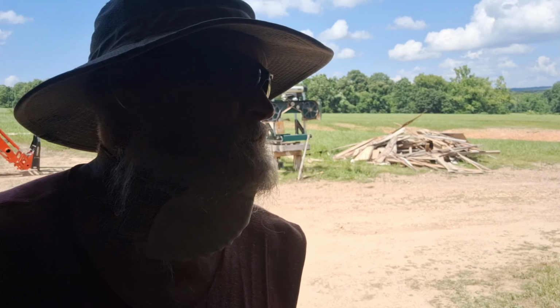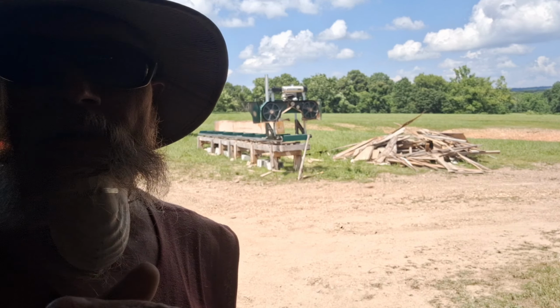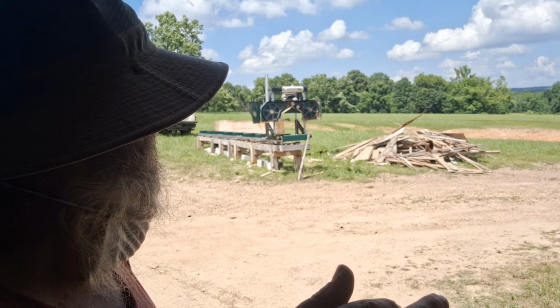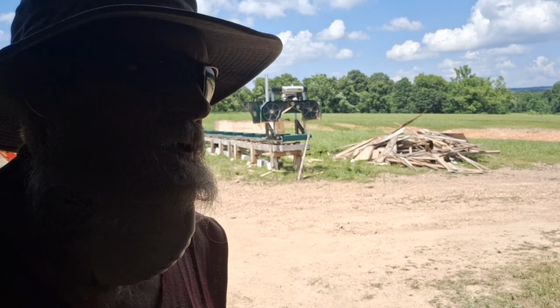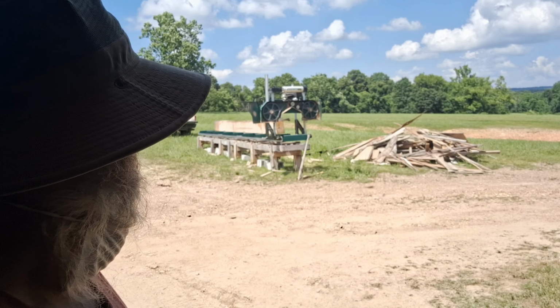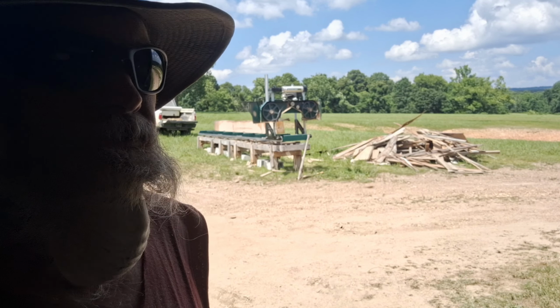Well, that was fun. I was going back and it caught a piece of the bark and it got under the blade and it threw the blade off of the drive wheel. So I just gotta reset it. No big deal.